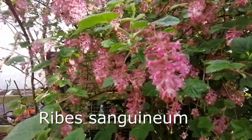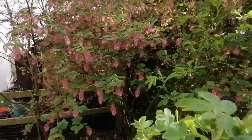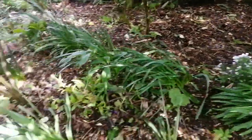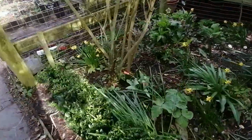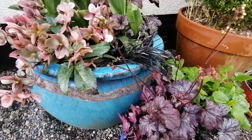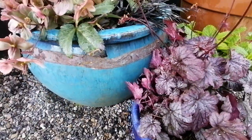This is the flowering currant. It's covered in pink flowers at the moment, and it's covered in bees. And a type of wild rose. And a little pulmonaria in the background. We've got lots of different varieties. They're kind of cool. And this little guy here. And a pretty cool looking tulip. Here we've got a nice little combination. This is just lemon balm and heuchera beside it.